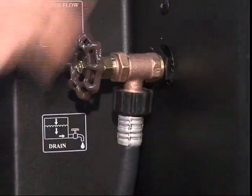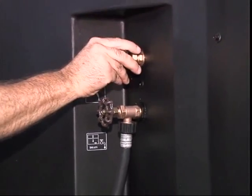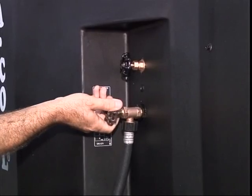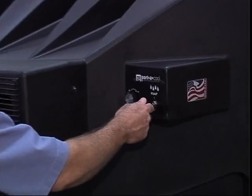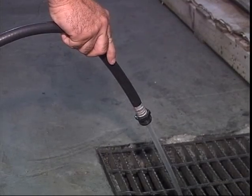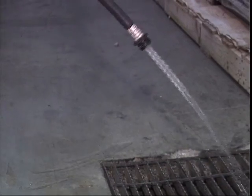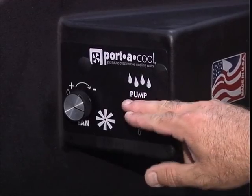To drain the unit, turn the external water source off. Close the water intake valve and open the water release valve. Once you turn the pump on, the water will drain out of the unit. A water hose may be connected to direct water removal outside of your facility. Allow the unit to drain completely, then turn the pump off.